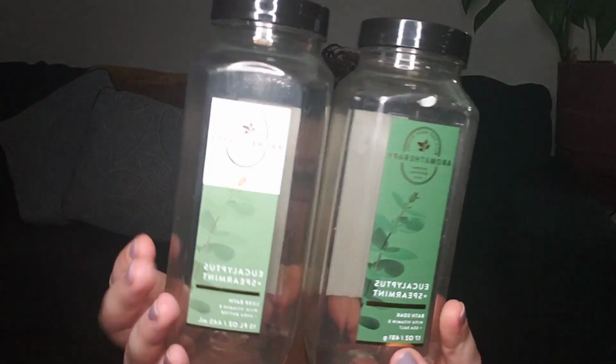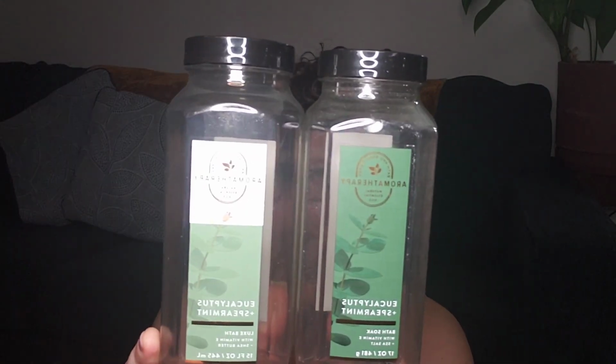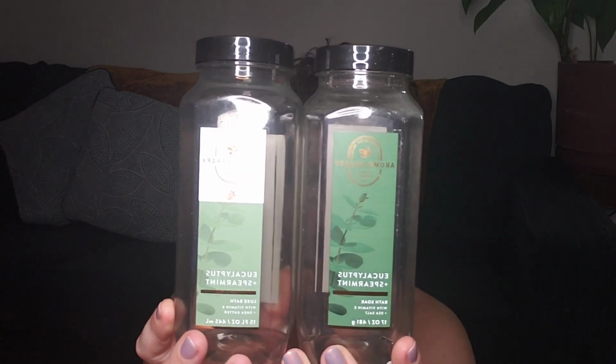There are two of the next one. These are matte empties. These are the eucalyptus and spearmint luxe bath, and I have the bath soak. So I thought they were the same, and I think they are. I think they're just slightly different packagings. But this one has that eucalyptus spearmint, super spa-like fresh minty fragrance to it.